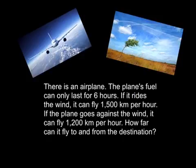There's an airplane. The plane's fuel can only last for 6 hours. If it rides the wind, it can fly only 1,500 kilometers per hour. But if the plane goes against the wind, it can only fly 1,200 kilometers per hour. How far can it fly to and from the destination?